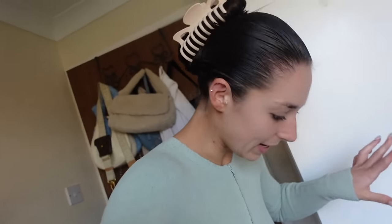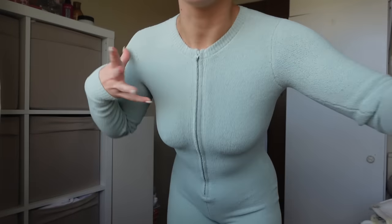Okay, if you were curious about whether Skims is worth it or not, let's talk about it. Here is the very awaited, I'm sure you guys have been on the edge of your seats to see how, sorry, I'm just tying my floor before I put you down, see how the romper that Mia got me for my birthday fits. Well, here it is.